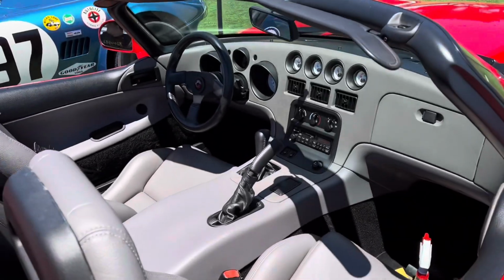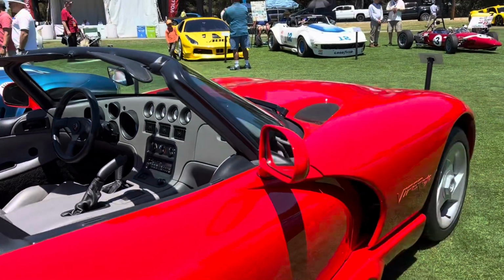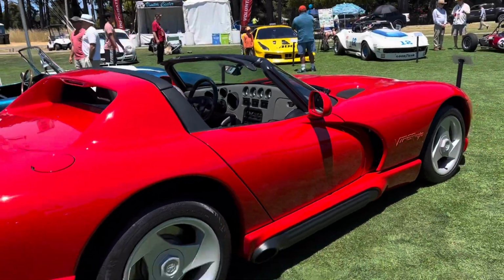Second Franklin Templeton Investment Award. This car is in beautiful condition. And this is a very unusual and wonderful choice.